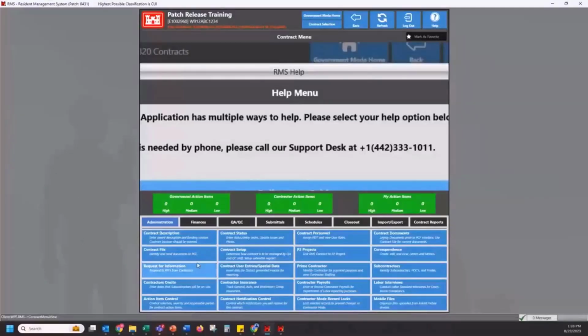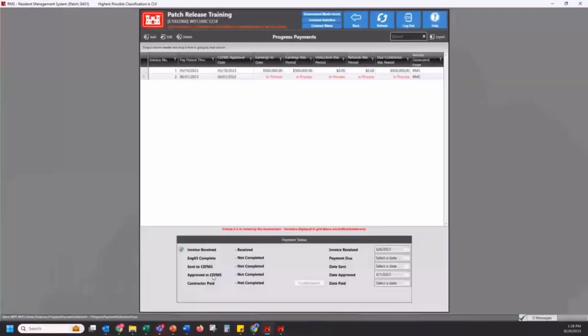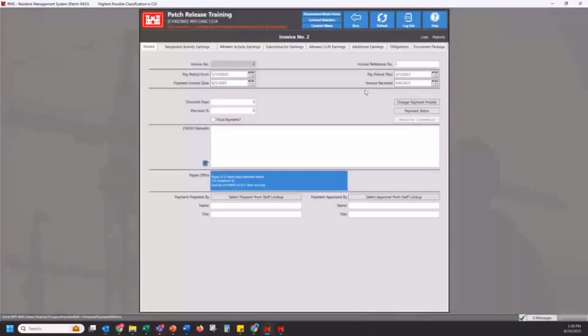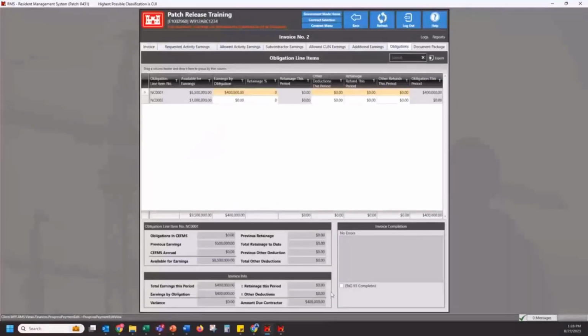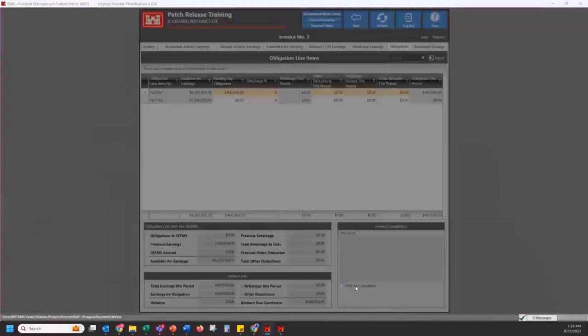So back in my training contract, I'll go to finances and then progress payment. I've already got a payment ready for us to work on for this demo. So we'll jump straight over to the obligations tab. As we can see, we've got the ENG 93 completed tab. And before I check that, I'm going to go ahead and look at the document package tab. And we can see that the button is in fact there. It is disabled though, so that's only going to be enabled whenever the ENG 93 is completed.